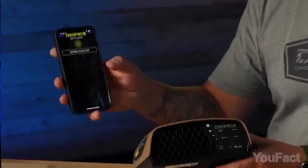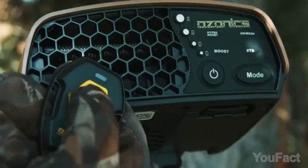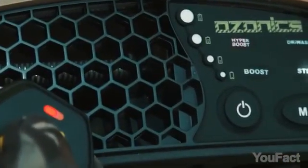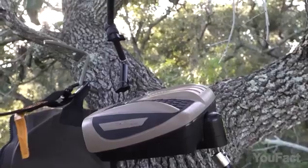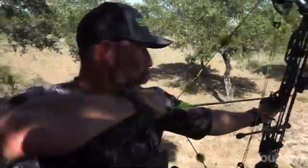It pairs with a smartphone app that lets you switch modes and check battery life, and when needed, you push the button and the device cranks up your ozone output to hyper boost for 15 minutes, perfect for those close and personal moments with a buck. It's like turning invisible in the deer world.